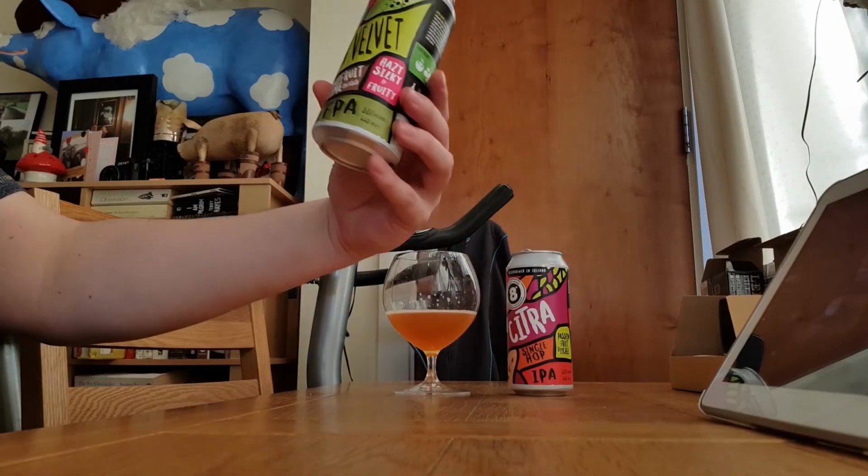Kiwi fruit and lime. I've had two kiwi fruits today, or kiwis as we generally call them here. By the way, 8 Degrees in Cork are run by two Southern Hemisphere guys, Scott and Cam. Scott being from New Zealand and Cam from Australia. So we do get a lot of New Zealand and Australian themed beers coming out of the 8 Degrees brewery. I'm not surprised that we've got kiwi fruit and lime.